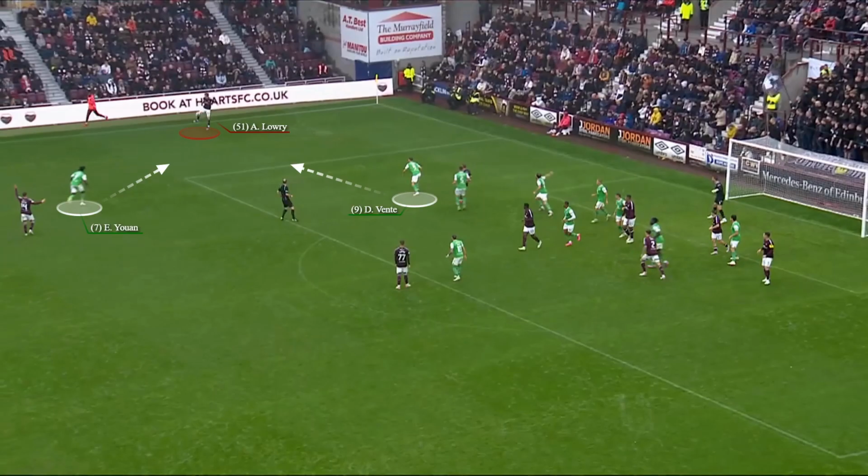Then, of course, football being football, Hearts scored. This corner comes back to Lowry, and it's just a switch off. There's a little look between Yuan and Venti. Are you going to him? Am I going to him? They both delay too long. It's a low, hard cross into the box, and as one of Pep Guardiola's coaches says, that's already worth half a goal. Poor Christian Deutsch.